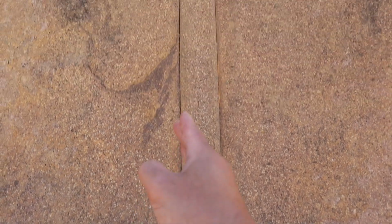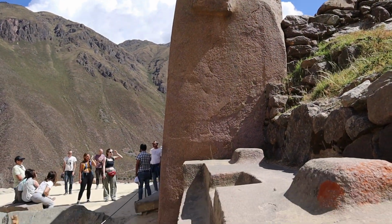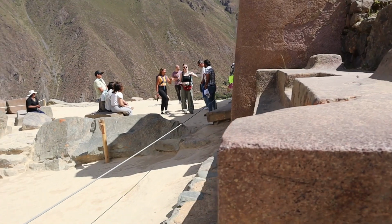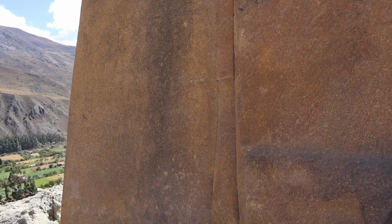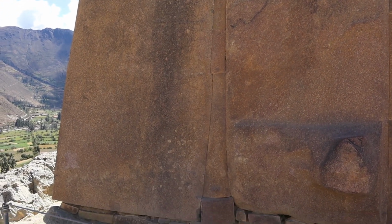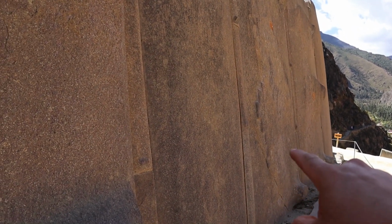6 rocks that have been joined together with these lines of mini rocks. I'd say this is probably like 15 feet in height. Look at the size of these stones. Craziness. So this stone is pink granite, which is an extremely hard stone that today we cut with diamond tipped drills and saws.